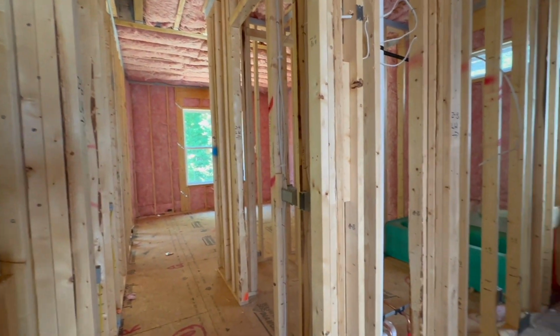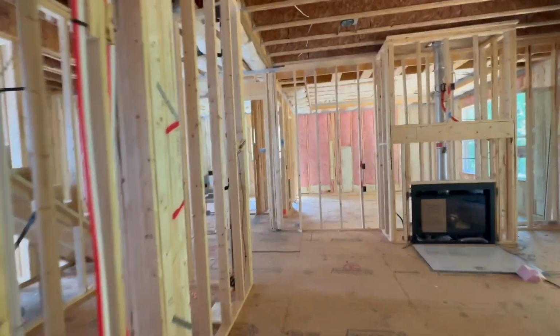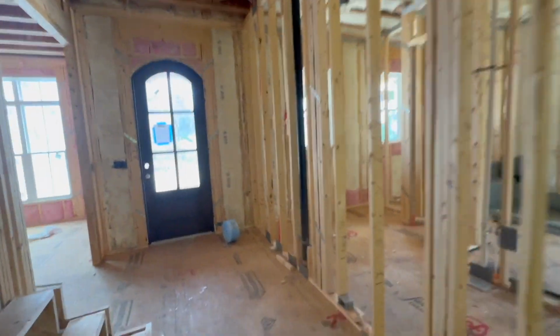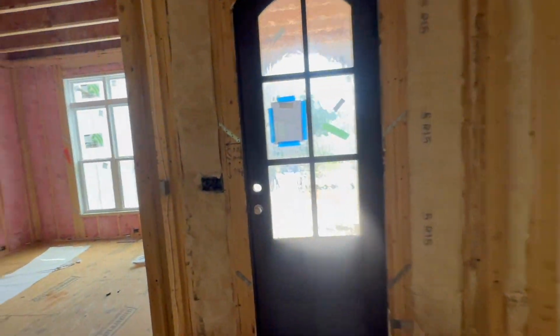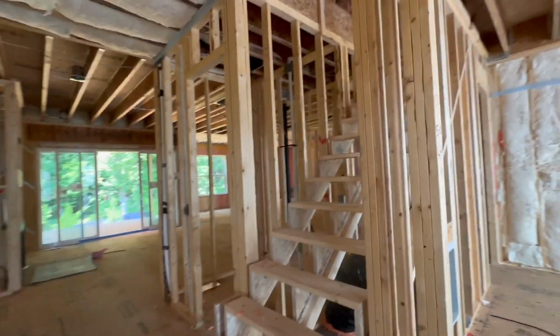So from the garage, this is a whole guest suite. Let's just get to the front door and start from there. All right, so this is how you enter. These are the staircase.